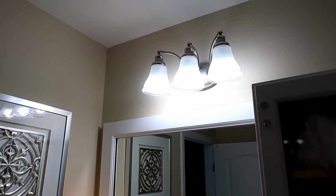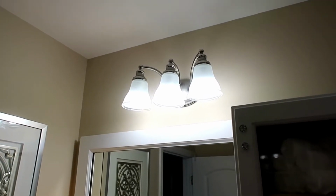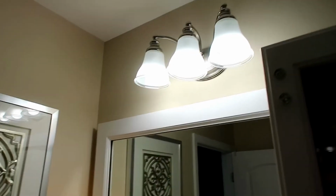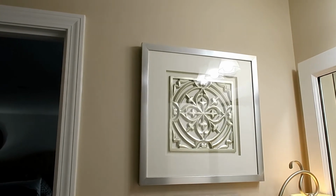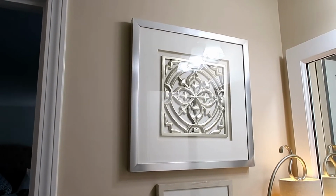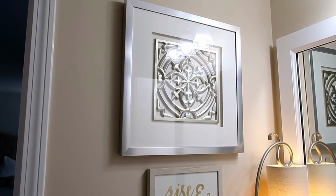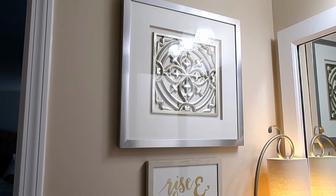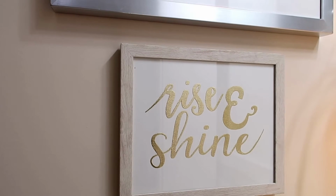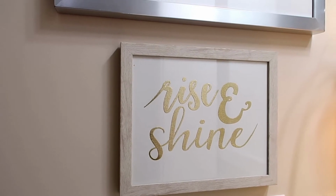The light fixture is builder grade, and I don't think that I'll be changing it anytime soon. The light bulbs in it are daylight bulbs. The picture on the wall here came from Home Goods. And for me, I seem to gravitate towards swirly things, anything with curls and bends and turns, circular motions. And here's another picture. It says Rise and Shine, which I believe is very fit for the bathroom, or waking up in the morning, rise and shine, you know.